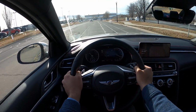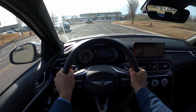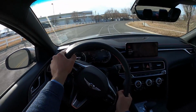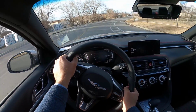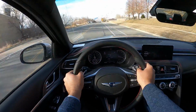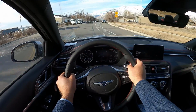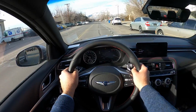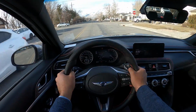This thing handles really well. I had one of these for a week and it was an absolute blast. Like, this thing drives like a super fun sports car. Oh man, it's so torquey. And the transmission, boy oh boy, is it responsive. Yeah, this is such a good sports sedan. Genesis has absolutely knocked it out of the park with this, let me tell you.